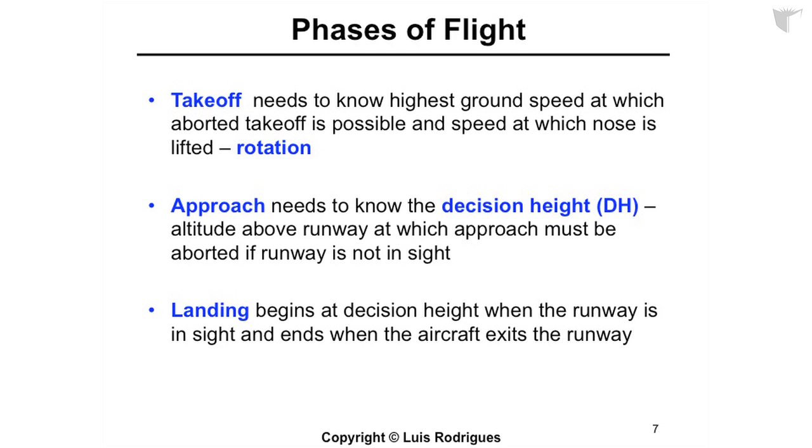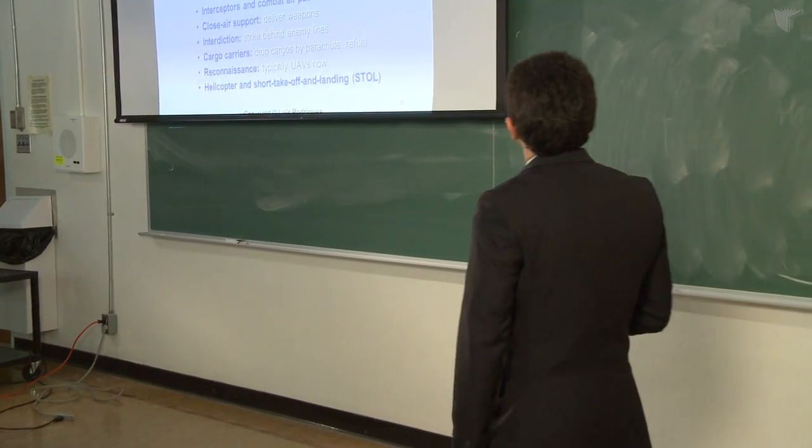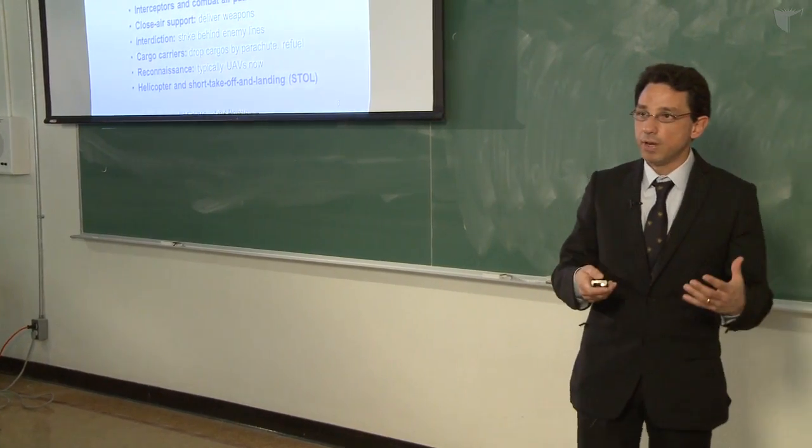If at that height you don't see the runway, you have to abort your landing. And landing begins at the decision height when the runway is in sight and ends when the aircraft exits the runway, okay? And goes to the gate. So these are the phases of flight. Now, okay, so that's the way you fly.